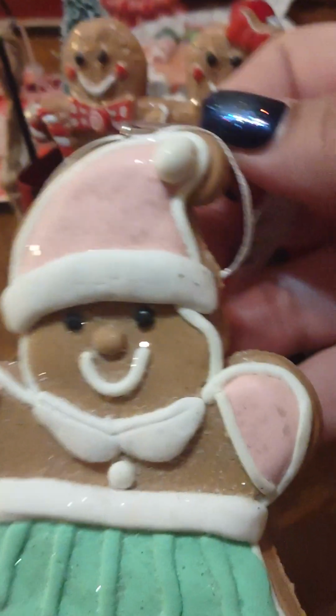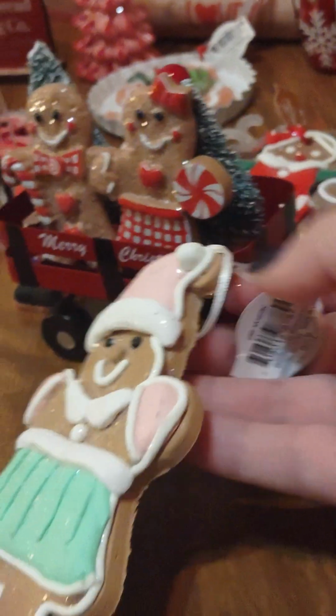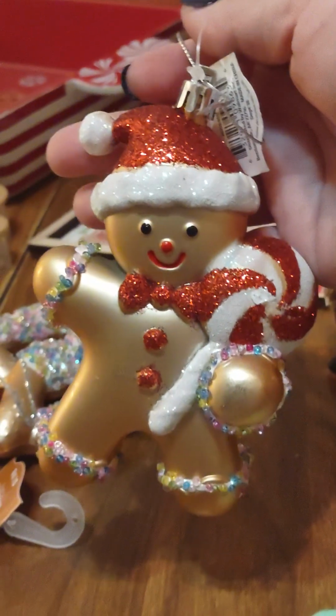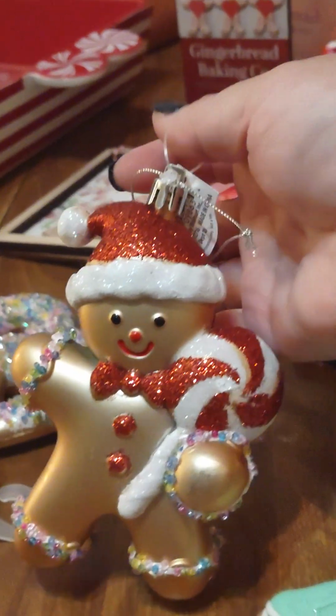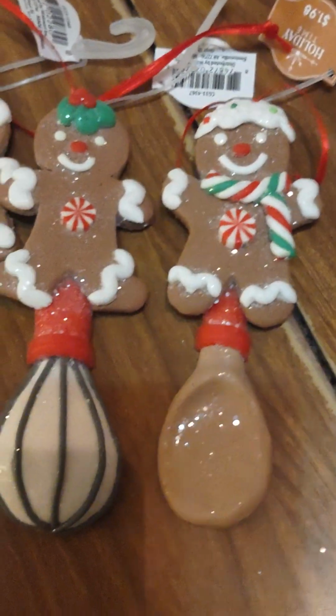And I got me a pink gingerbread, $1.98. This was another one that was 98 cents. This is so cute. This one was this pretzel. I got this pretzel, 98 cents. Beautiful. And I got these ones, $1.98 each. Look at that.